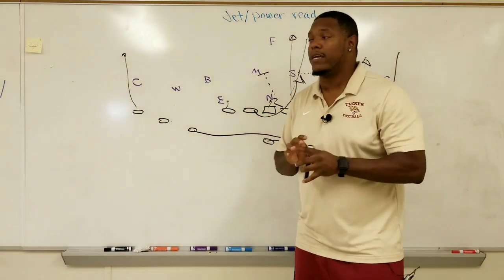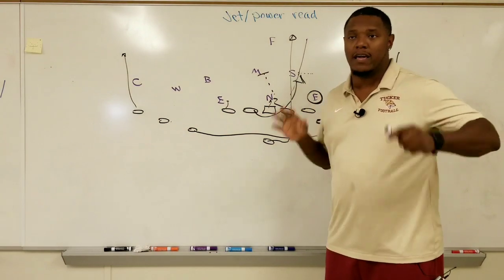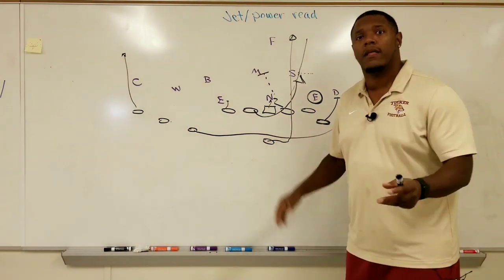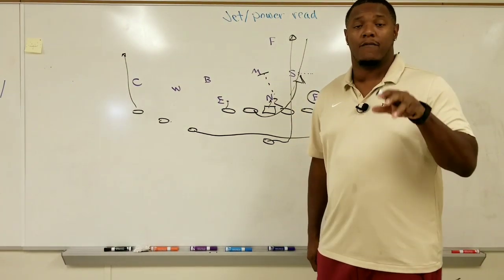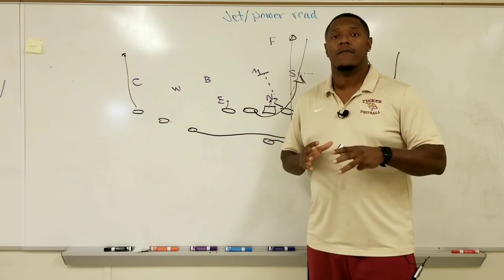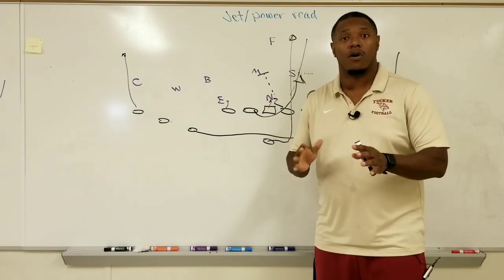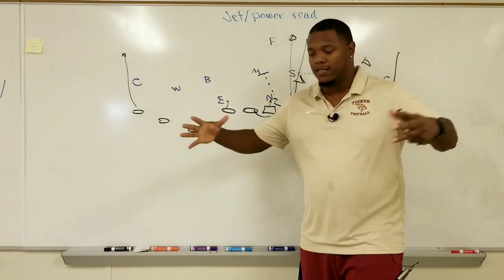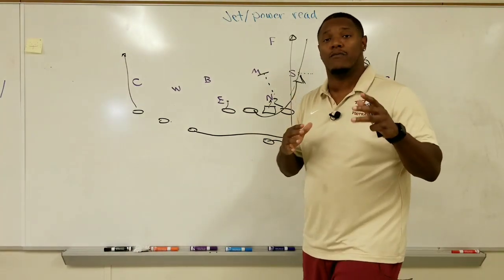Now, does this mean that because the jet power read is the best running play in football, that it's going to work every single time? Absolutely not, because football is made on mistakes. If football was made on perfection, then the score would be 0-0 at the end of the game. Nobody would have any yards. It'd be 0-0, no touchdowns, no yards, no nothing, because everything would be a stalemate in the middle. But football is made off of mistakes.